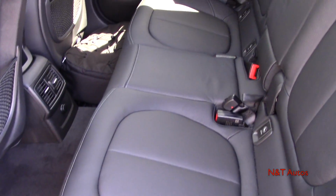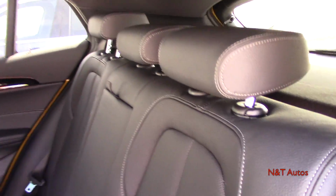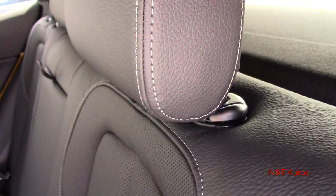Pretty neat design for the bottom cushion of the rear bench seat. You can also flip up these headrests like so if you need more support back there. But pretty nice seats back here with the perforation and the stitching. Let's go ahead and see how much room we have back here.